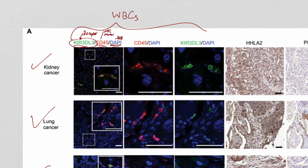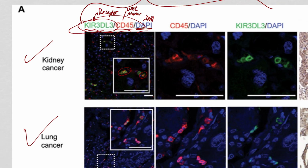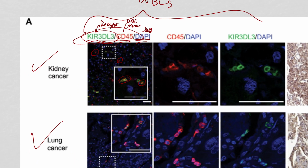All right. So what we want to do is a merge, right? We do them separately with each channel, and then you overlay them. And what we're looking for is an overlay between green and red. It's a white blood cell, and it has the receptor that we're interested in. So this zoom in is showing you anywhere that yellow color shows up. That's the green-red overlay. Those are our positive cells. Cells that are red that don't have green, which I guess on here would be these guys that are bright red, those are white blood cells that lack the KIR3DL3 receptor.